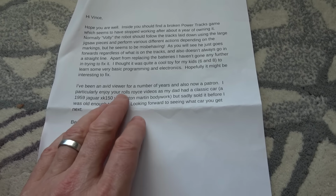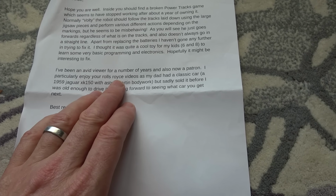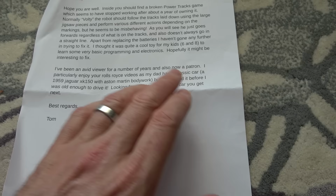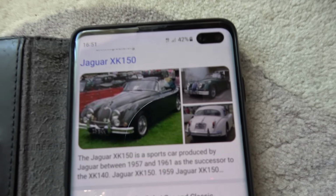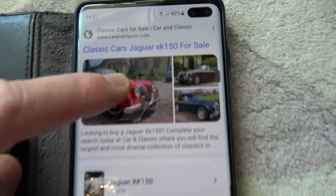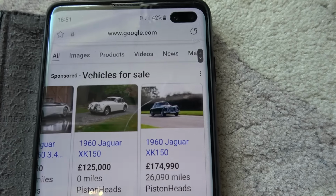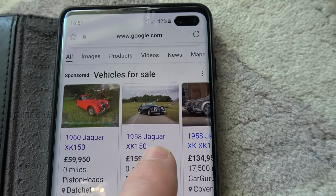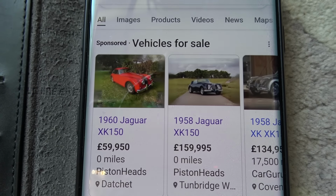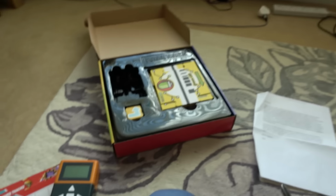He goes on to say that he really enjoyed the Rolls-Royce videos, as did so many other people, which is lovely to hear, and he said that his dad had a classic car, an XK150 Jaguar. Oh my word, that is one beautiful car. I just googled it here. I have heard of them before. They are absolutely stunning. Unfortunately, they do have a price tag to match. Check this out, £174,000. There is one here that looks a bargain in relation to the others, just under £60,000. So yeah, stunning car.